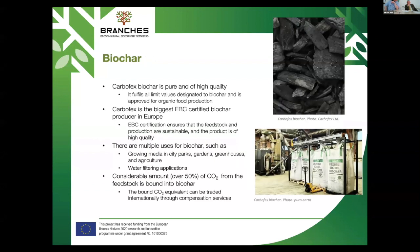So, as I mentioned, it can produce quite pure and high quality material. Carbofex is the biggest EBC certified biochar producer in Europe, so it's big. And there are multiple uses for biochar. So basically it can be used as a growing media in parks, in gardens, greenhouses, agriculture, which is very good. It can be used as water filtering application. We know char can filter water. And of course, CO2 from the feedstock is bound into biochar. So it's a CO2 binding process.